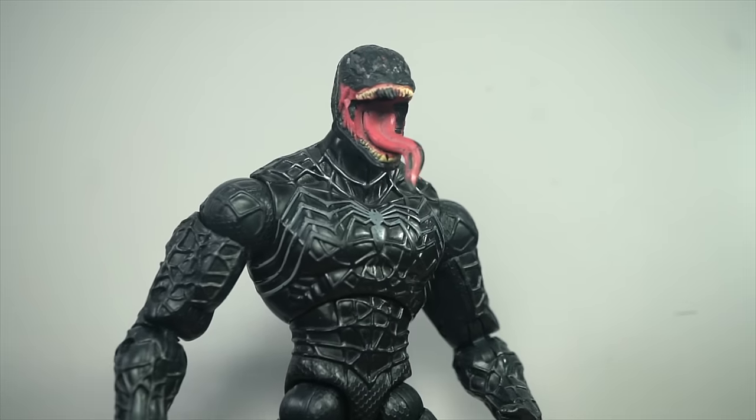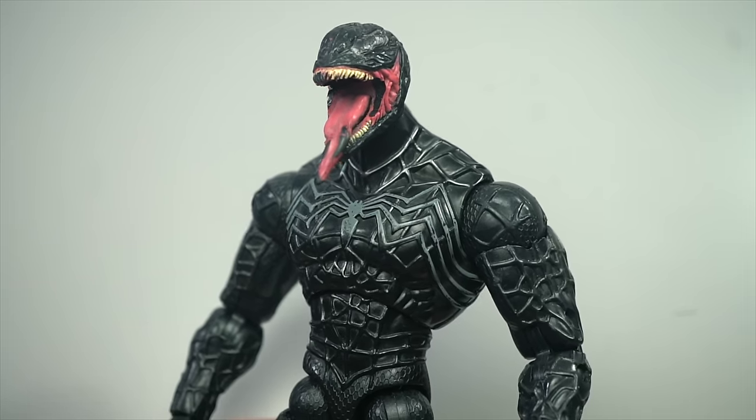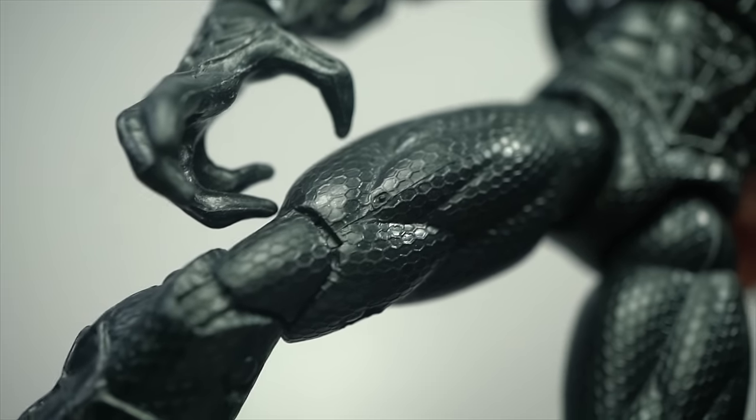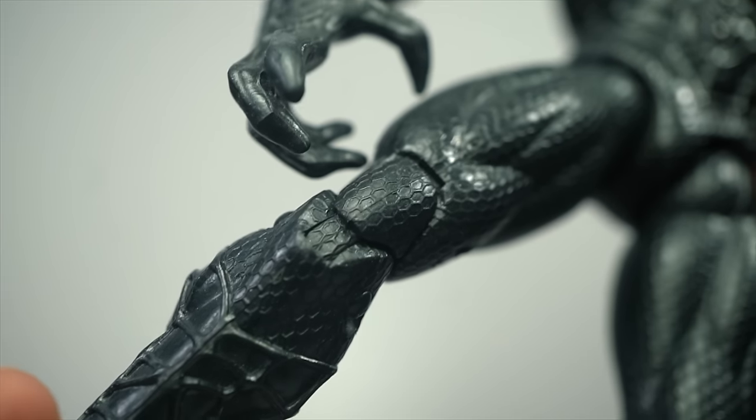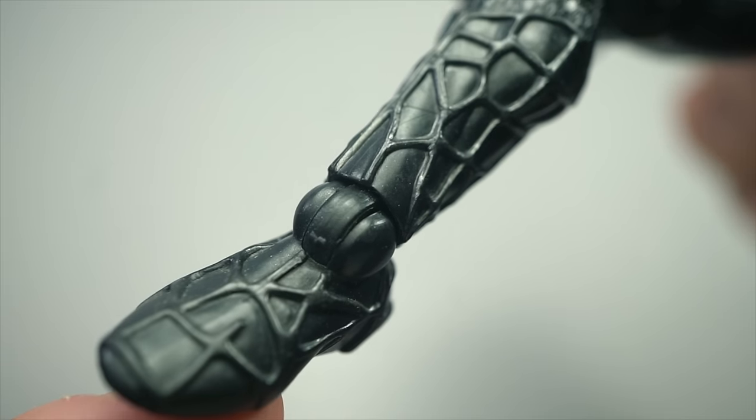Back when Marvel Legends went Titanic, only to resurrect in 2013, they still made these 6-inch movie figures, but they were nowhere near as good as the Toy Biz ones. Rest in peace. So here's Hasbro trying to do their Power Ranger proportion Venom.